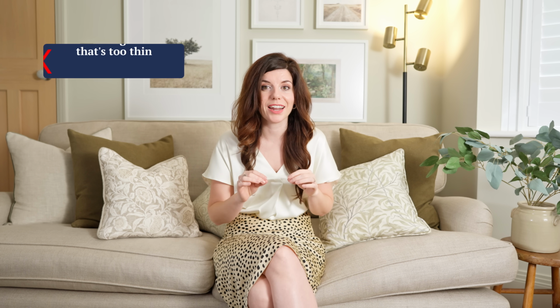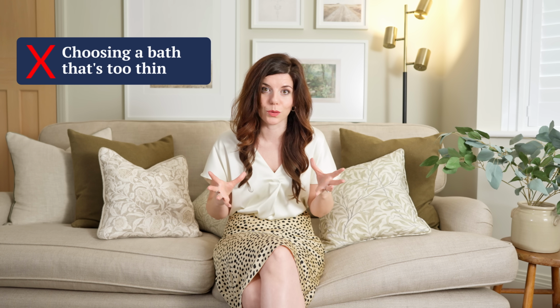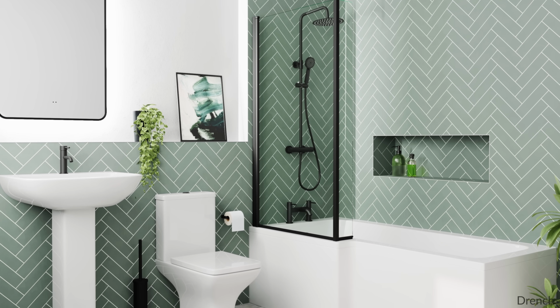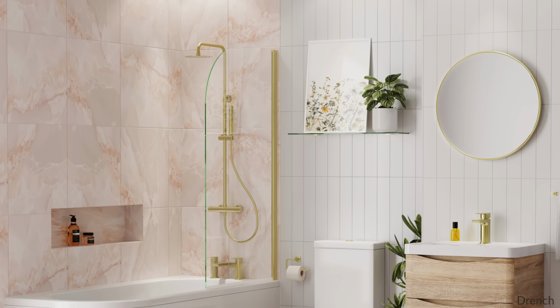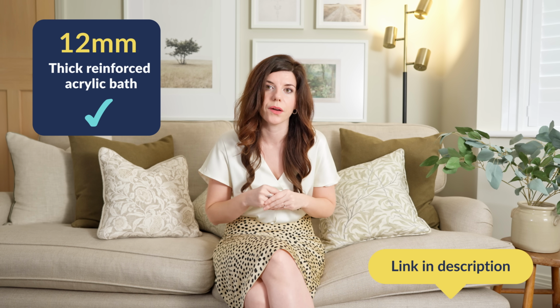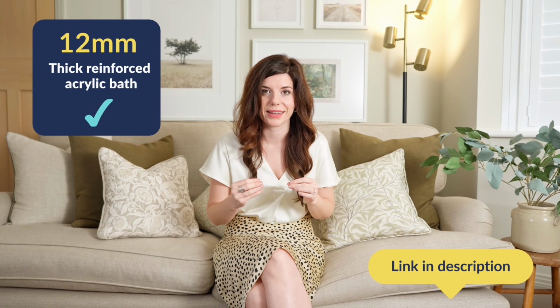This next bathroom design mistake is choosing a bath that's made of thin acrylic, especially if it's fitted to the wall or used daily as a shower bath. If it's made from a cheap thin acrylic, then it won't be strong enough to withstand movement stepping in and out of the bath, and it's just going to cause grout and silicone to crack, eventually causing leaks. So you need a strong bath that's going to be fitted exceptionally well to the wall. I always choose a 12mm thick reinforced acrylic bath like the Caronite options, I'll link down below. They're much stronger, great quality, and they shouldn't cause movement if they're installed correctly.